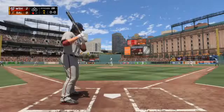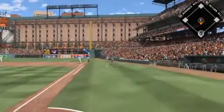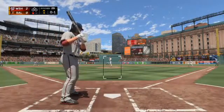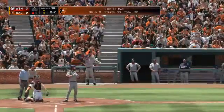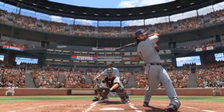Here's Jason Werth, as he'll line this one foul to the right side, out of play. It's strike one. Tillman into his motion. Here he comes, 0-1. And could we see another strikeout here? It's 0-2 now. Well, I just don't think he was expecting that one, and it was the perfect time to just take a little off.